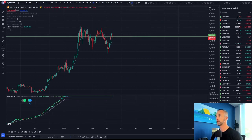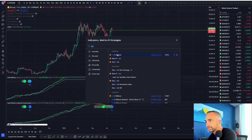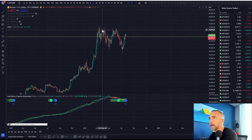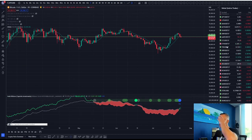I'm going to try one more thing here, and then I'm going to let you guys go, but I'm going to give you a definition. Hash ribbons. Boom. Done with this chart. There's my hash ribbons indicator on the daily time frame. This is what you want to see. Here we go. Beautiful.